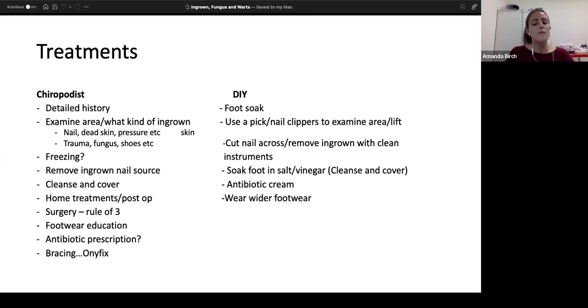Again, I don't love when patients treat themselves if it's an infected ingrown, but worst case scenario, you can use one of those metal emery boards that have a point on it, or how some nail clippers have a little point. You can use that to examine the area. It's probably going to be painful. So what I usually suggest is try to outline your nail, the tiny area, without pricking yourself, because a lot of the time you'll be able to tell right away where the ingrown is, where it is coming from.